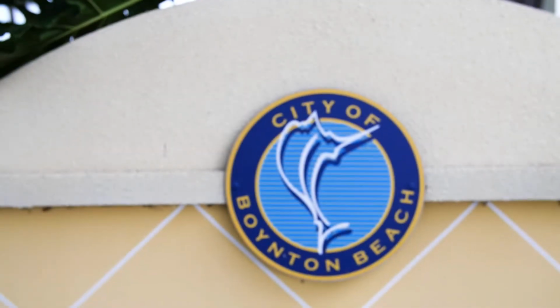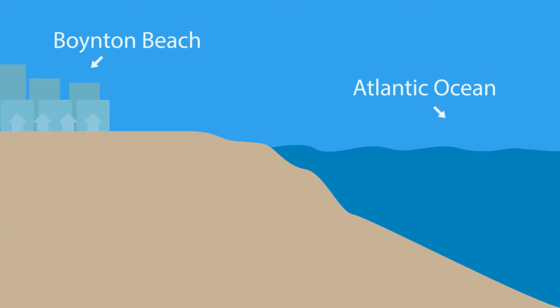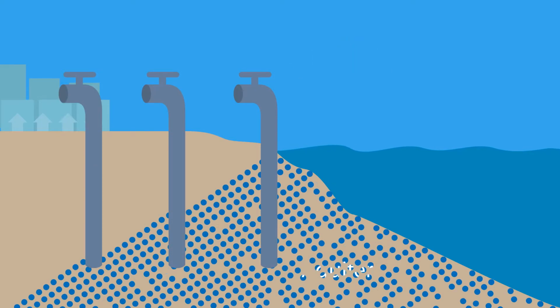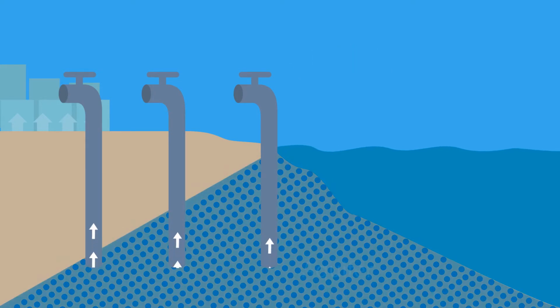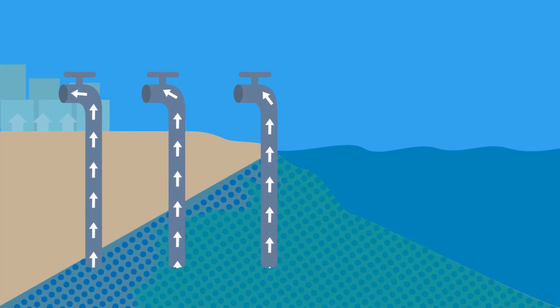The city utility serves approximately 113,000 people. We are anticipating that to grow in the next 20 years to 140,000 people. So one of the challenges we had with the growth is we also are close to the ocean, and we have a well field that we pull our potable water from. In Florida, we have a very porous aquifer. And so as that water is being pulled out of the well, it's pulling that ocean salt water into the well. So the only other place we can go is to move west.